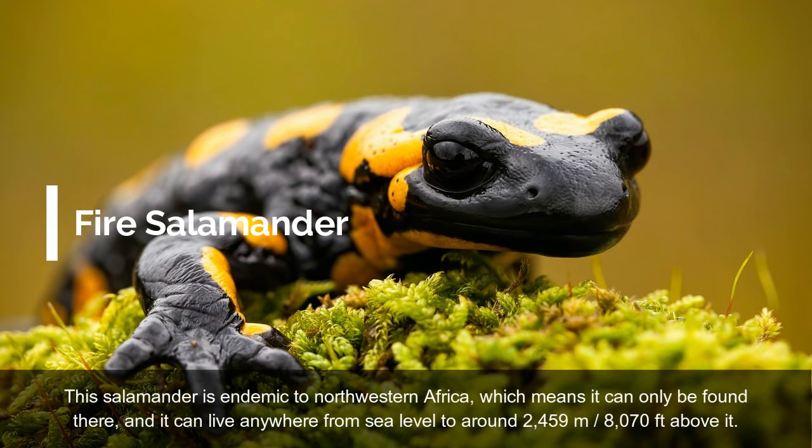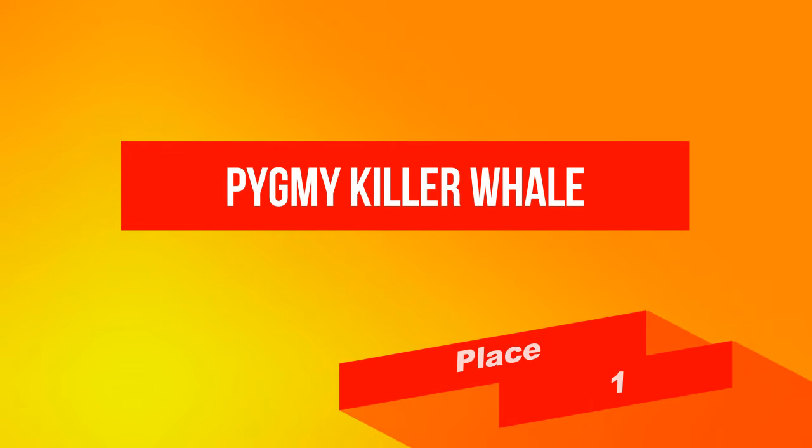This salamander is endemic to northwestern Africa, which means it can only be found there, and it can live anywhere from sea level to around 2,459 meters above it. On place 1, pygmy killer whale.